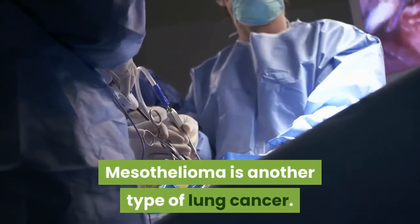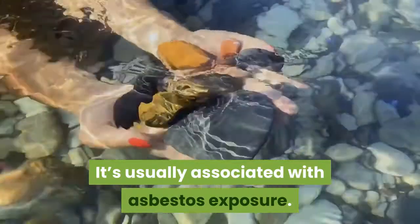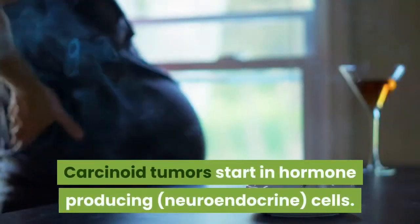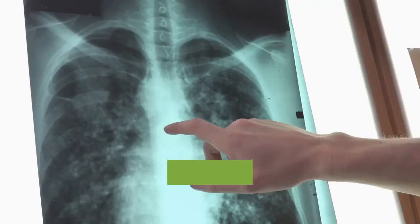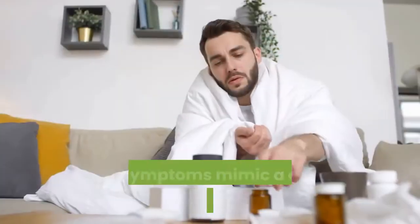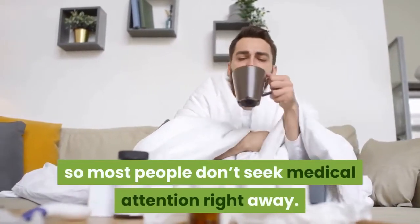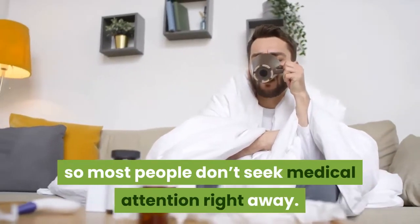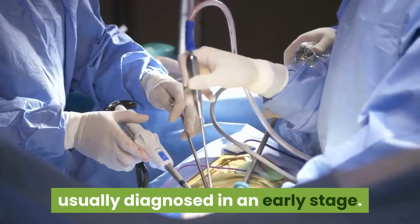Mesothelioma is another type of lung cancer. It's usually associated with asbestos exposure. Carcinoid tumors start in hormone-producing, neuroendocrine, cells. Tumors in the lungs can grow quite large before you notice symptoms. Early symptoms mimic a cold or other common conditions, so most people don't seek medical attention right away. That's one reason why lung cancer isn't usually diagnosed in an early stage.